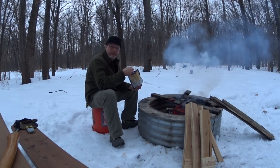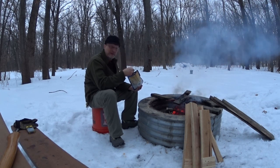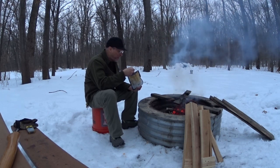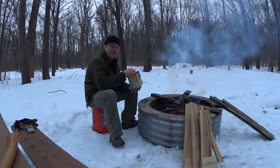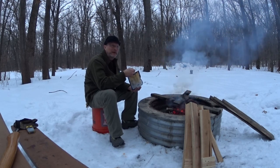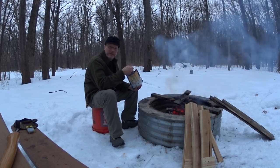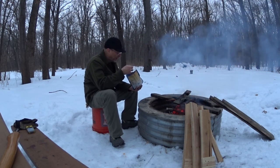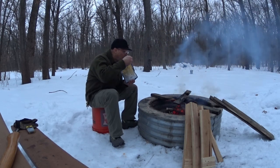Getting down to the bottom here. So, pretty healthy serving in here. It says it's 2 servings, but I think for a person who's been out, like most of these meals are used by backpackers and they've been out a day on the trail burning a lot of calories, I think this is probably just the right size serving for them to fuel up again. And I'm not going to have any trouble eating it, finishing it off either.